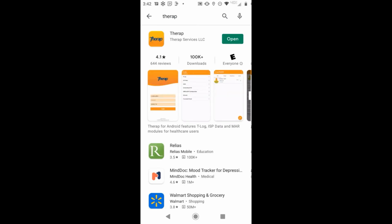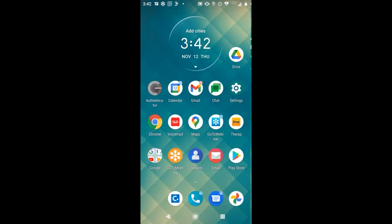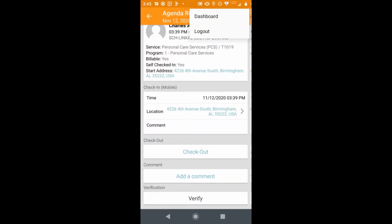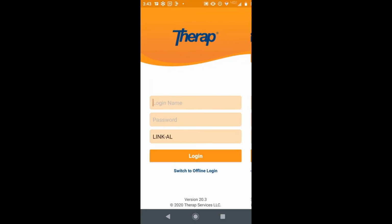This is what that app icon will look like, our orange background with that blue text. And then mine says open because I already have it. Yours would say download or install. So that's how you would install that TheraP mobile app. And then once you have it on your device, that's when it would prompt you. Let me show you what that looks like. It would prompt you here on this login screen to put in your information.